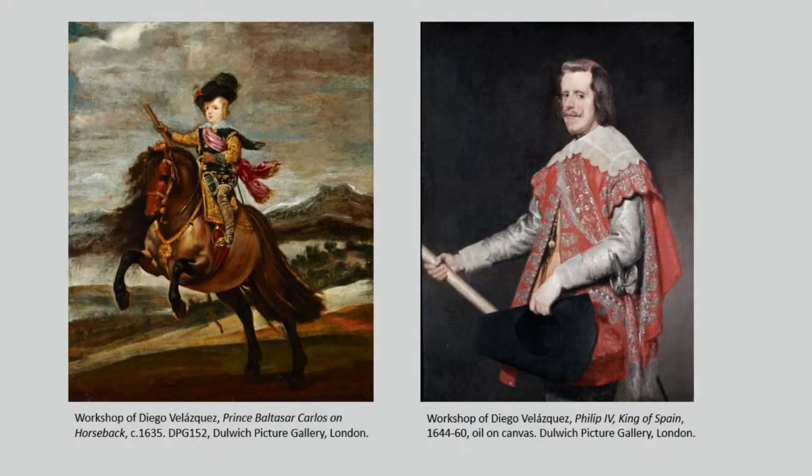4 paintings were bequeathed by the founders to Dulwich Picture Gallery as by Velázquez, including our portrait, which we will be talking about this evening, on the left here, of the fated heir, Prince Baltasar Carlos, and then his father on the right, King Philip IV of Spain.